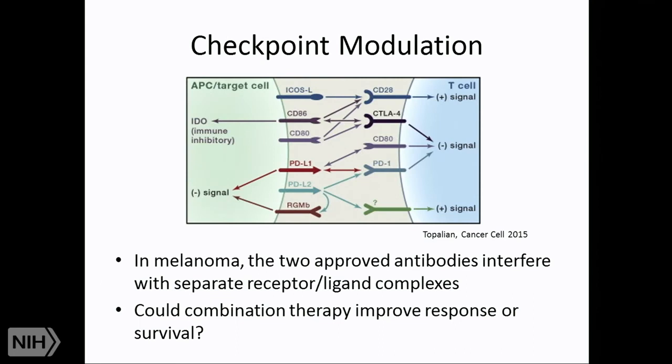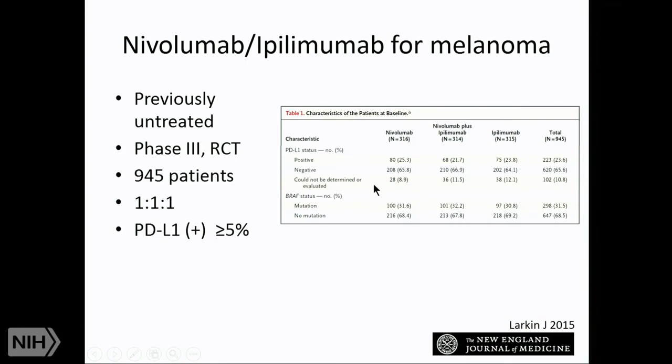So this is sort of a cartoon of the different checkpoints that can happen. And these are the two approved antibodies. And you can see they work in different spaces. They don't overlap at all. So the question came up, can we combine these two to get a better response? So these are patients that were previously untreated. It was a phase 3 randomized control, one versus the other versus the combination, 945 patients, which is a big trial when you consider that's probably capturing about 10% of all patients with melanoma in the country.